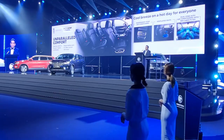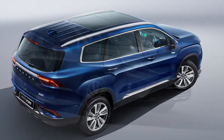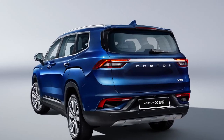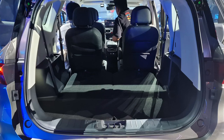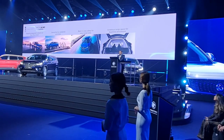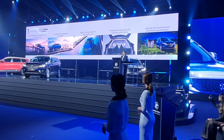So ladies and gentlemen, the Proton X90, with elegant design, versatile usability, class-leading safety, generous cargo space and environmental awareness, will definitely give extra convenience and comfort to our customers.